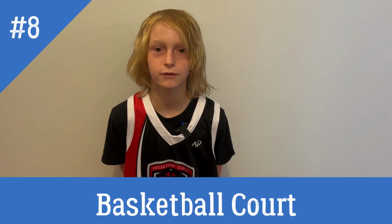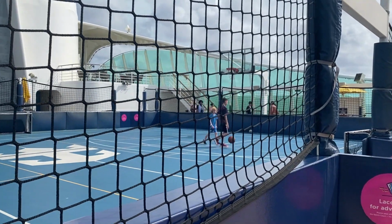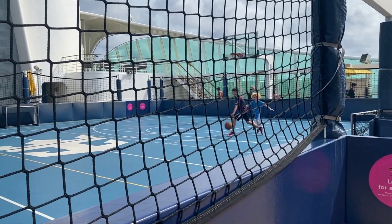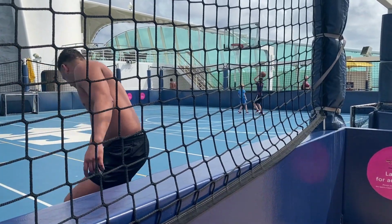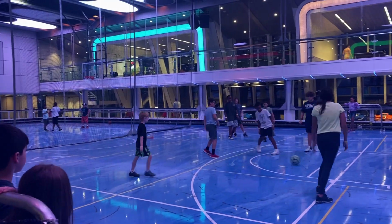My 8th favorite thing to do on a Royal Caribbean cruise is go to the basketball court. My son is a bit biased when it comes to this activity. He's a huge basketball fan. And as you can see in the video, he's even wearing his uniform, ready to play before a game. Royal Caribbean ships feature basketball courts that serve as multi-purpose sports areas. While there are designated times for basketball, the courts are also used for other activities like soccer and pickleball.